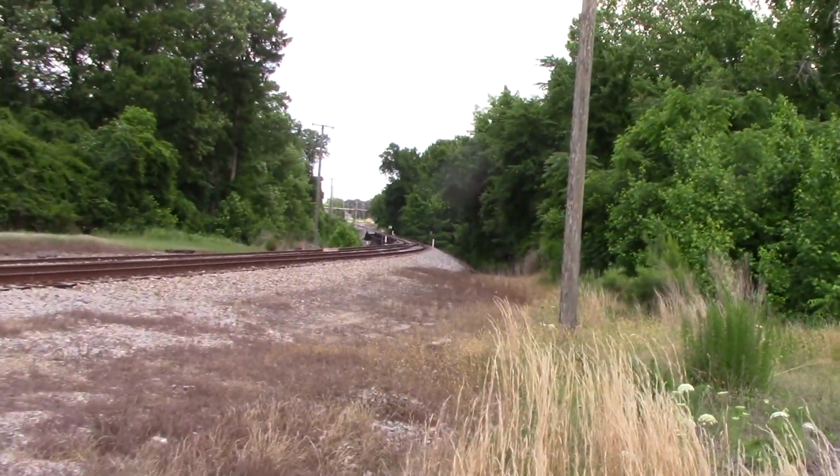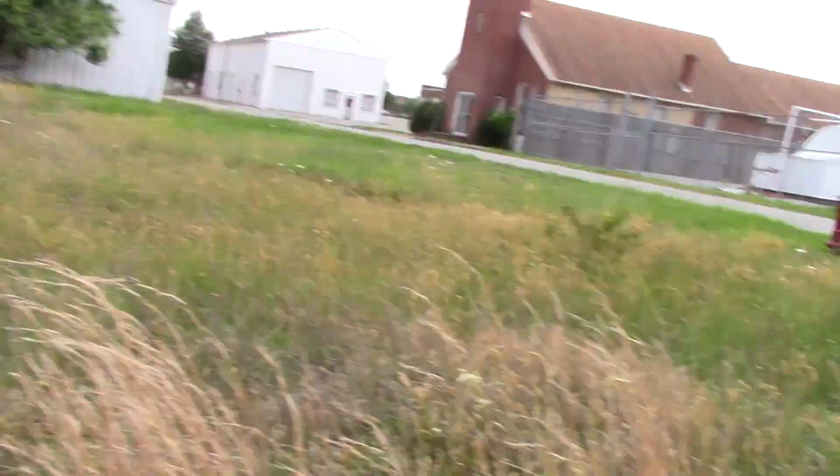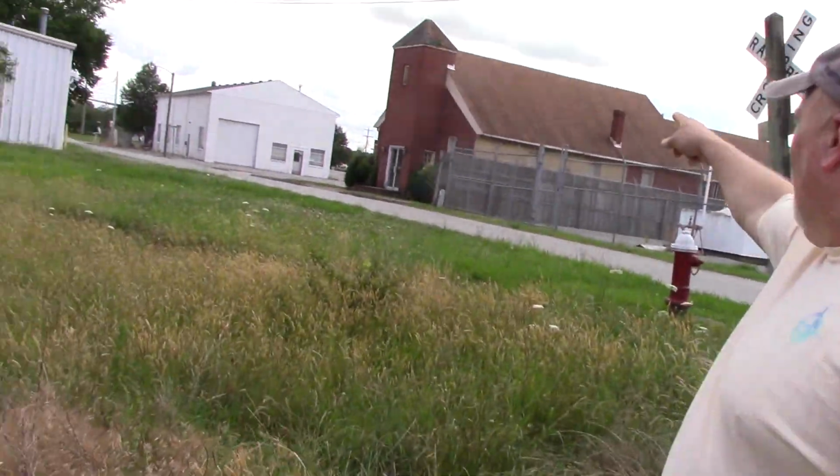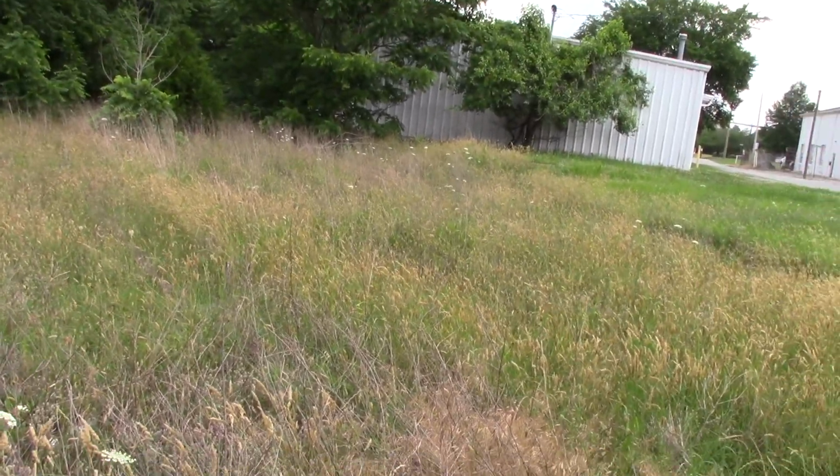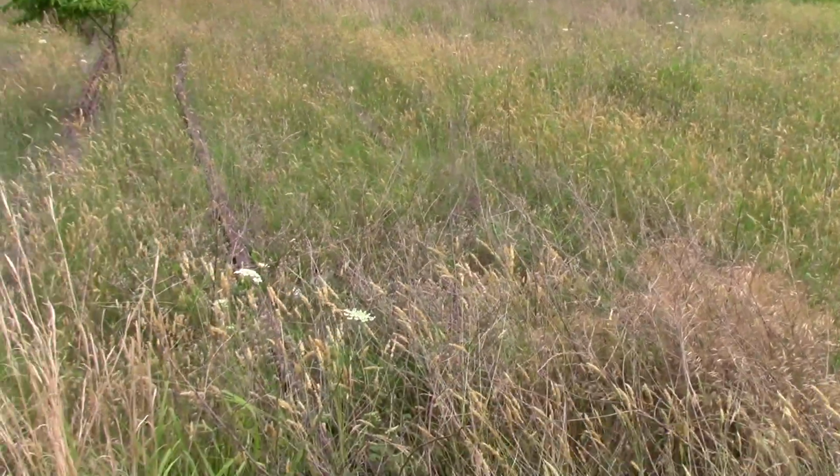Right through there. And this is the track that tied in over there where we came from. It looped out and went around. And this is the track that interchanged with the SAL. Yeah, exactly.